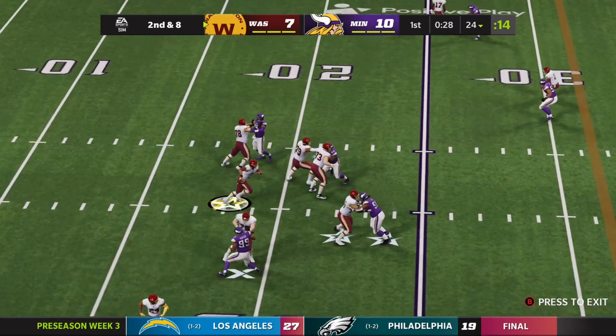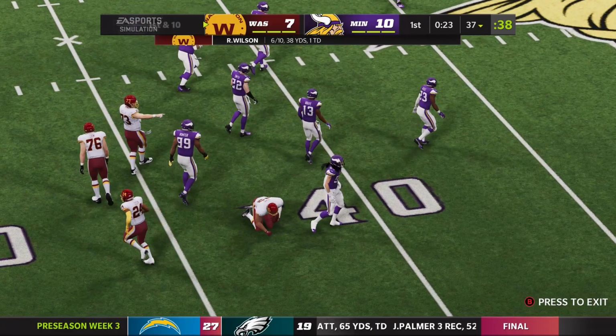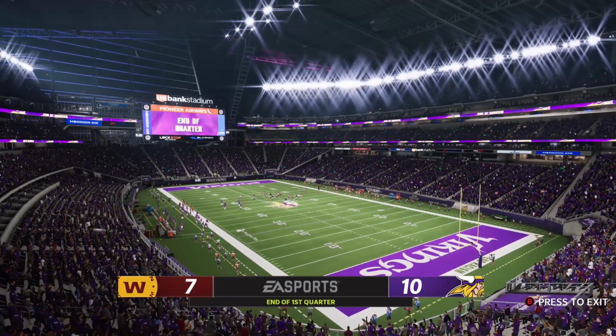From the 24, Wilson. There again is Thomas. They've gone to him a lot. And he's taken down but able to slip. 10-7 our score after one right here on EA Sports.